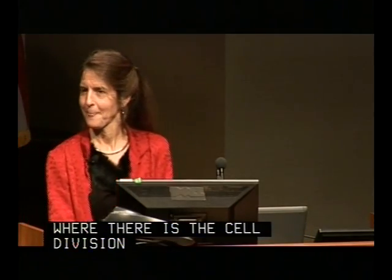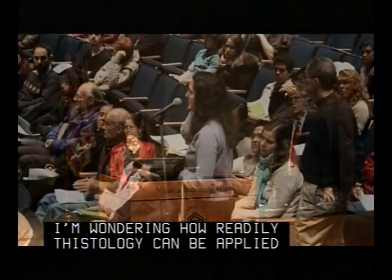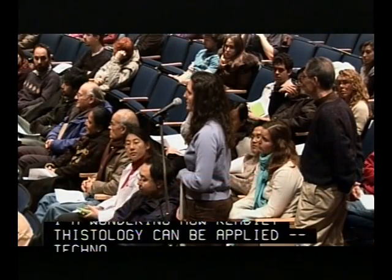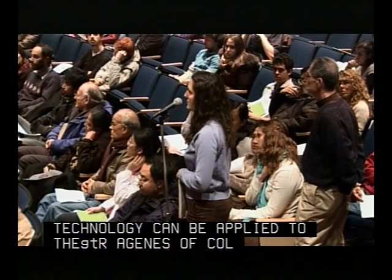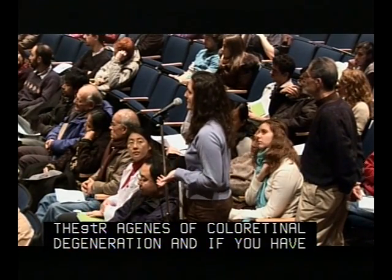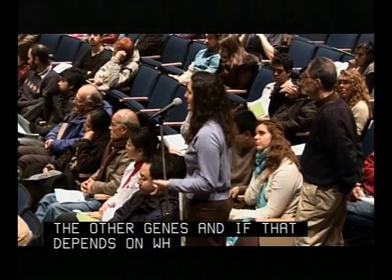Hi, I'm Kate Saylor, and I'm wondering how readily this technology can be applied to the other 200 genes that cause retinal degeneration, and if you have started animal studies with some of those other genes, and if that depends on whether they are extracellular products or that sort of thing.